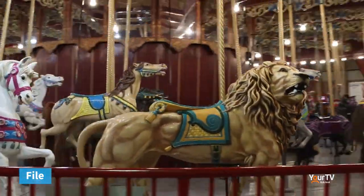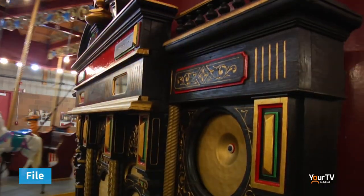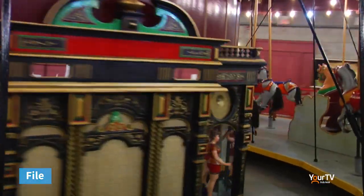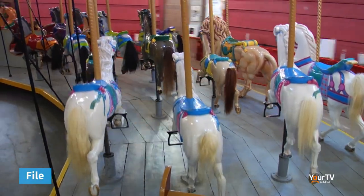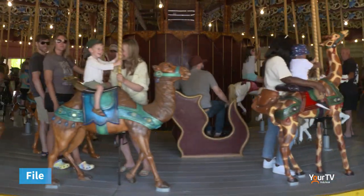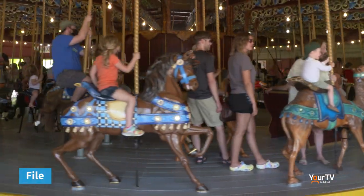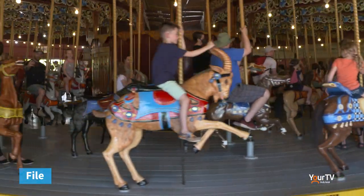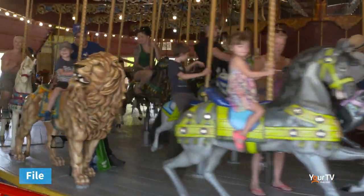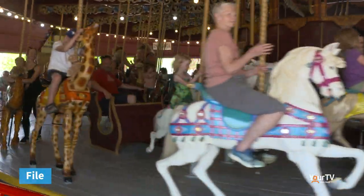So, I've been on that carousel. I know there's quite a few characters going round and round. How many would you say there are? This carousel is probably one of the few in North America that has four rows. In this carousel, there are 68 characters and four chariots.